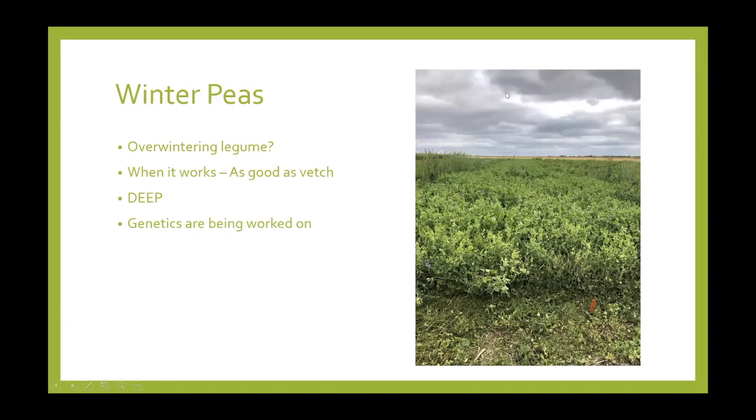Winter peas. Somebody mentioned winter peas, I think, at one point. And this is an exciting one because we're trying to find winter hardy legumes oftentimes. I would say this is not going to be a reliable overwintering option unless your name is Paul Yassa. Paul is very good at getting this to overwinter at the Rogers Memorial Farm east of Lincoln. And he shares his secrets that we can all adopt to get these to overwinter.